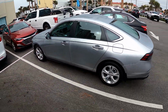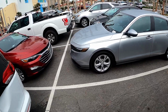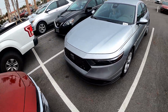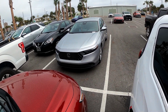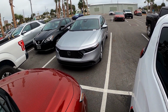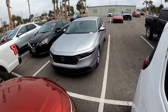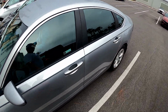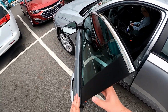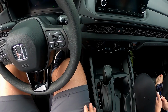I think the silver looks pretty good. Doesn't look too old man spec. So if we get this front before we take it for a drive, I think it looks pretty good. I think it stands out. Doesn't look as much like a bigger Civic anymore. Now it just kind of looks like its own vehicle versus the other sedans in Honda's lineup. We get proximity keyless entry and push button start and remote start, which we did before.